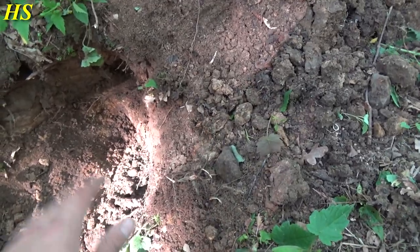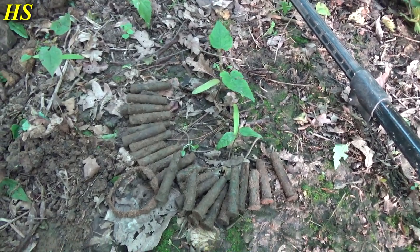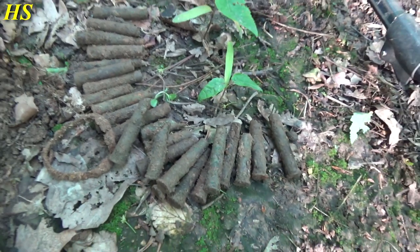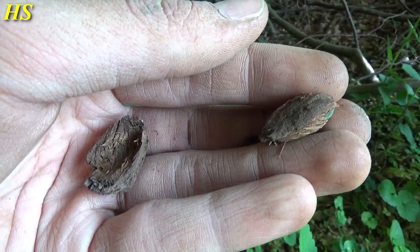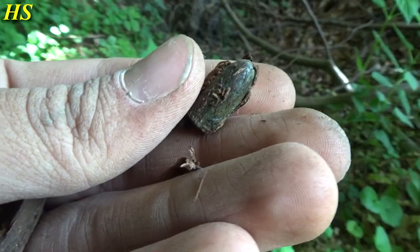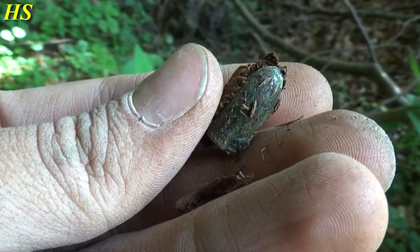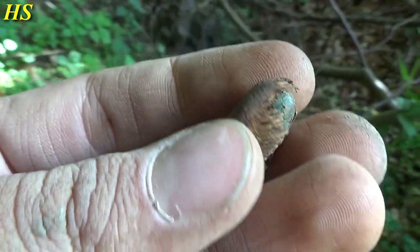There's still a lot of signals in the hole, but I'm gonna fill it up right now. We're gonna leave. It's getting late already, but as you can see, a lot of 303 shell casings. Look what I just found. I just found a piece of wood, and inside there is a 9mm bullet right there. That means that he shot through a tree, and the tree rotted away, and we just found it.